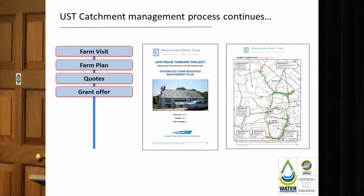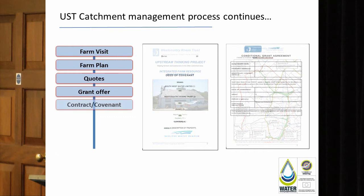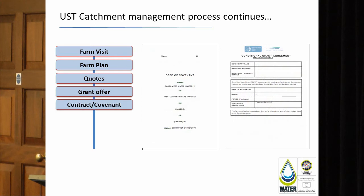If the grant exceeds £5,000, we also need a deed of covenant. So a deed of covenant ties in that legal interest on the property. So the terms of the agreement, the terms of the grant, maybe 10 years, maybe 25 years, depending on the infrastructure investment. And that lodges a legal agreement, and that ultimately is registered with the land registry. So should the farmer move, should they sell, those terms and conditions remain registered against that particular property.